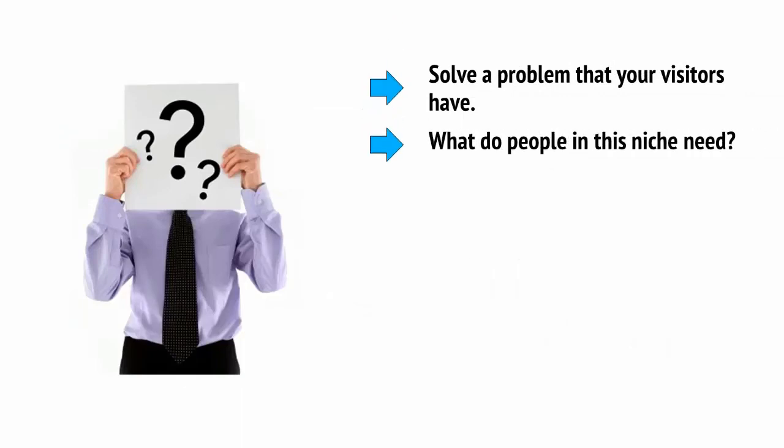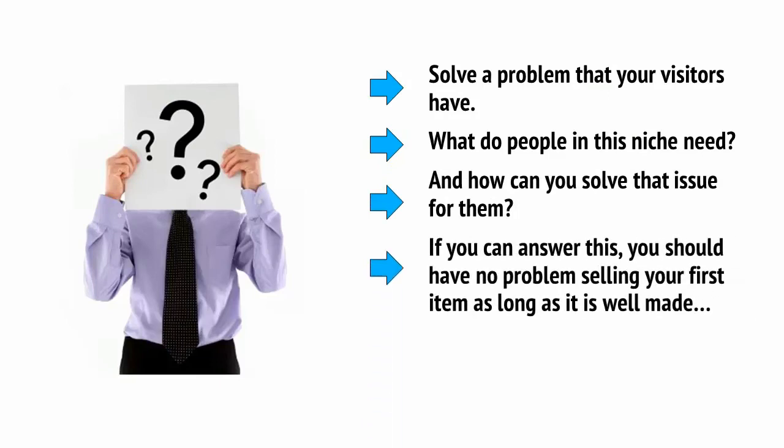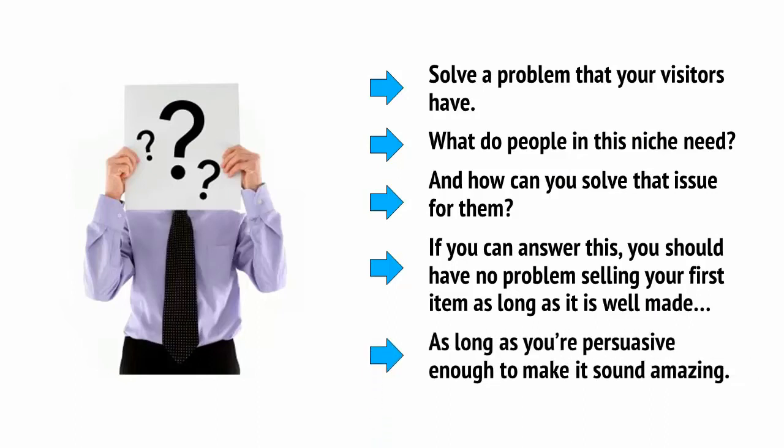Solve the problem that your visitors have. What do people in this niche need? And how can you solve that issue for them? If you can answer this, you should have no problem selling your first item as long as it's well made and as long as you're persuasive enough to make it sound amazing.